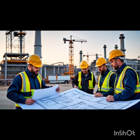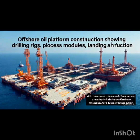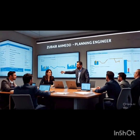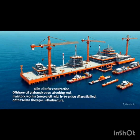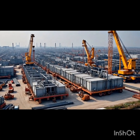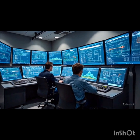Okay, let's try and wrap this up for you, the listener. The essence of the EPC model, its core value, is really about that single point of accountability. Maximum risk transfer from the owner to the contractor. And getting that guaranteed performance and cost certainty. The whole turnkey idea, one contract, one price, one working plant at the end.